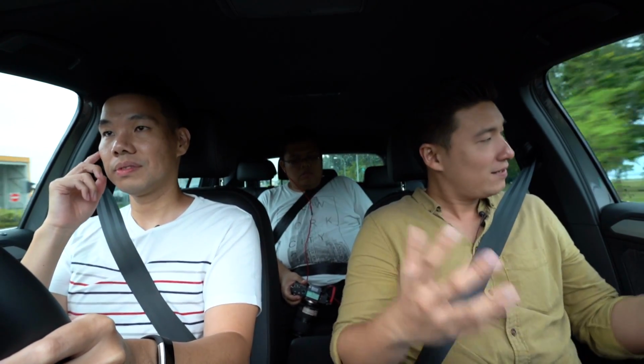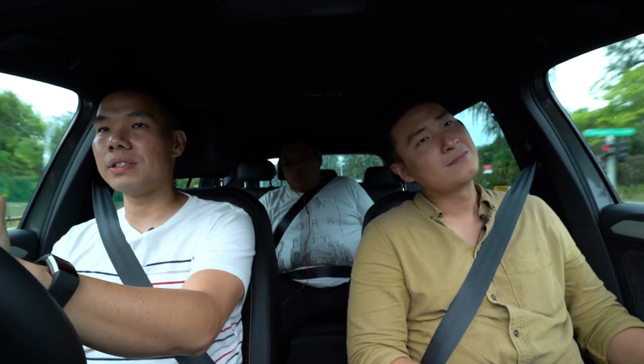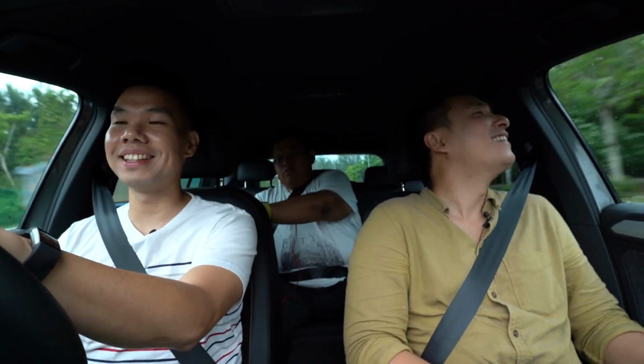The one thing that I said in all my previous reviews of the Tarraco was that it's very spacious, it's very big, and I really enjoy being in the passenger seat. It's a lot of space. I like it. What about you, John? With all the features in, nice seats, driving this is a comfortable drive. Yeah, what can I say? Comfort.